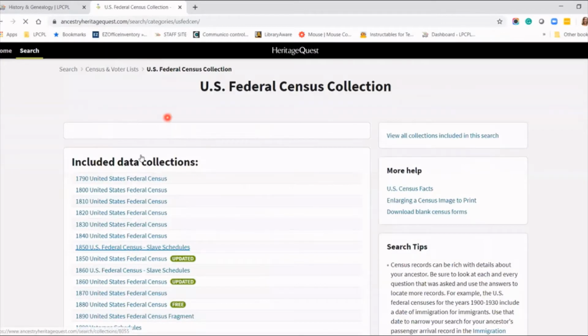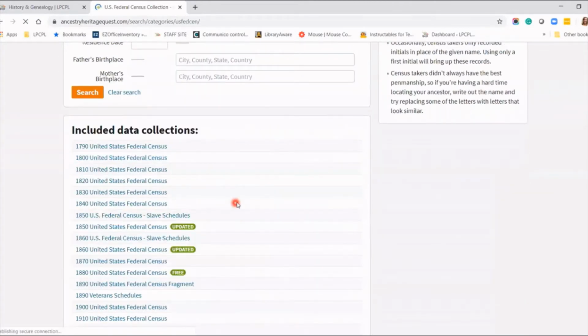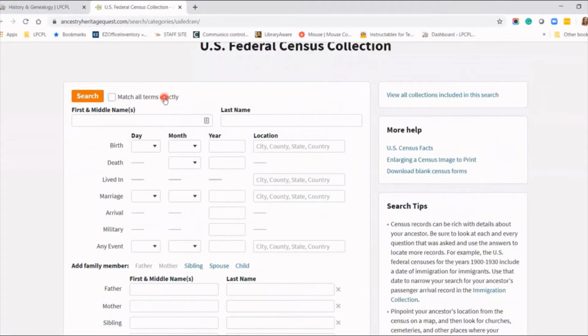And then that's going to take me into all these different collections that are linked here below. And then on the top, it took my screen just a minute to load. There's all this information that I can input if I know it about my ancestor or about the person that you're researching. It may not be your ancestor. So tip number 3 tonight with HeritageQuest is be as specific as possible in your search. So try to include all the information that you know about a person. You can include their family members, you can include their age, their name, where they lived, and even really small details can be helpful. So there's a box here you can check that says match all terms exactly.